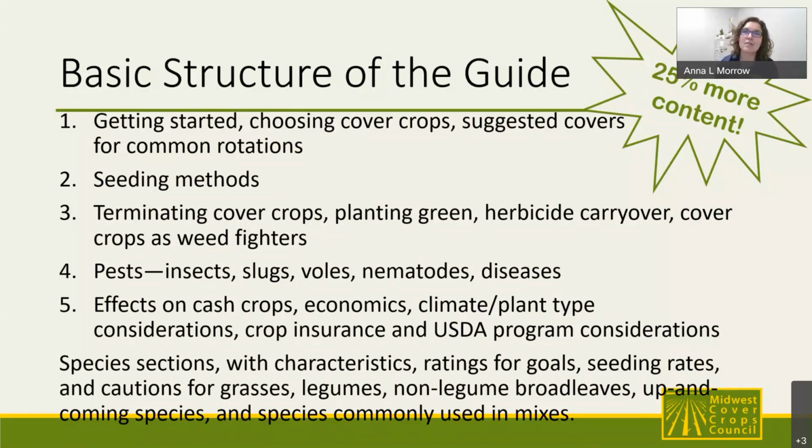The fourth is pests. So that's the good, the bad, and the ugly. We've got insects, slugs, voles, nematodes, and diseases. And the fifth section is effects on cash crops, economics, climate and plant type considerations, crop insurance, and other USDA program considerations. And then the part that I like the best about the guide are the species sections. And this just explains different characteristics, ratings for various goals, seeding rates, and cautions for various cover crops. And those are all classified by grasses, legumes, non-legume broadleaves, up-and-coming species, and then a new section that we've included is species commonly used in mixes.